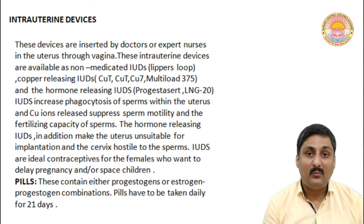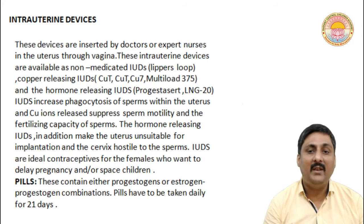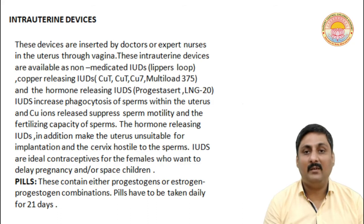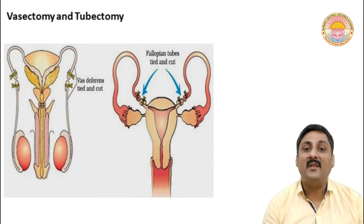Now there is one more pill which has been developed by CDRI Lucknow, and the name of that pill is Saheli. It should be used only once in a week. That is, it should not be used daily. It is non-steroidal and it is less harmful. So this is a new kind of pill which has been developed by CDRI. Now let us talk about certain surgical methods.